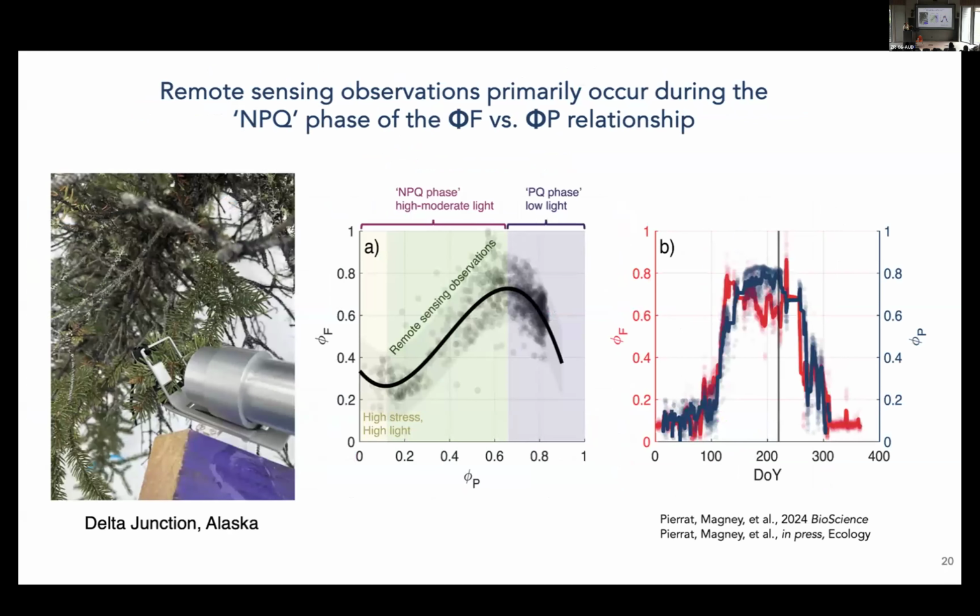However, when we look a little deeper and we plot all of our data from our needle scale measurements throughout the year, and we look at the yield of fluorescence, so that fraction of photons going to drive fluorescence, and that fraction of photons going to drive photochemistry, we do see a bit of a nonlinearity emerge. But one of the arguments we made in this 2024 paper is that most of our remote sensing observations under low to moderate light intensities are actually falling within this green zone. And so despite the fact that we might see some nonlinearities between fluorescence and photochemical yield under very low light or extreme stress, most of our observations from remote sensing platforms fall under this collinearity.